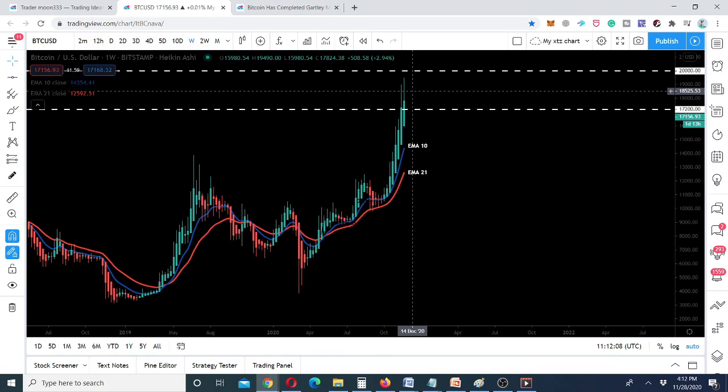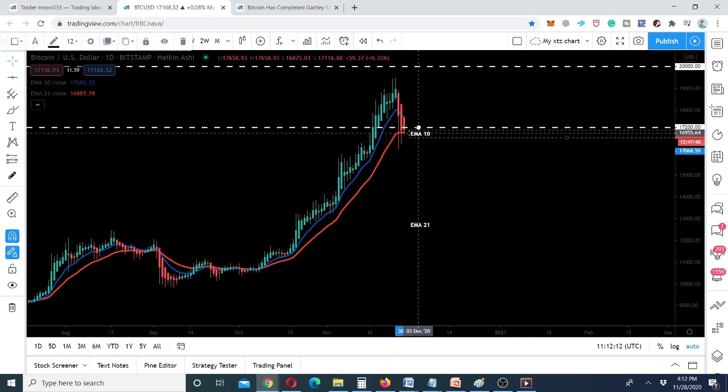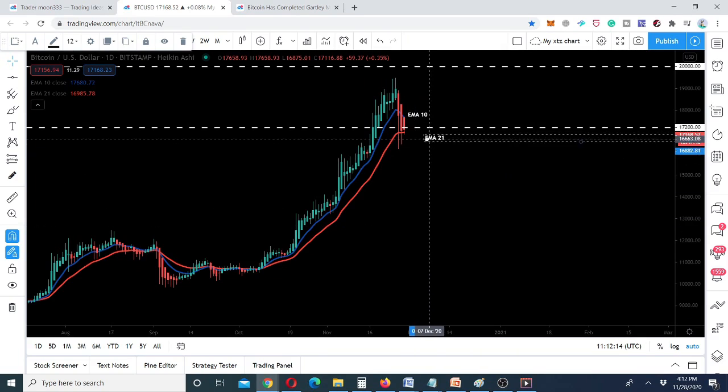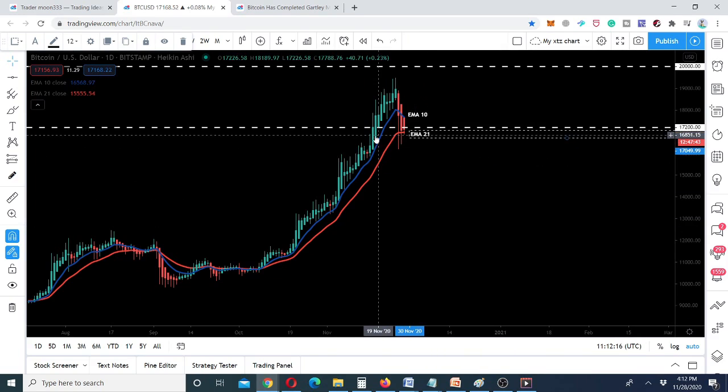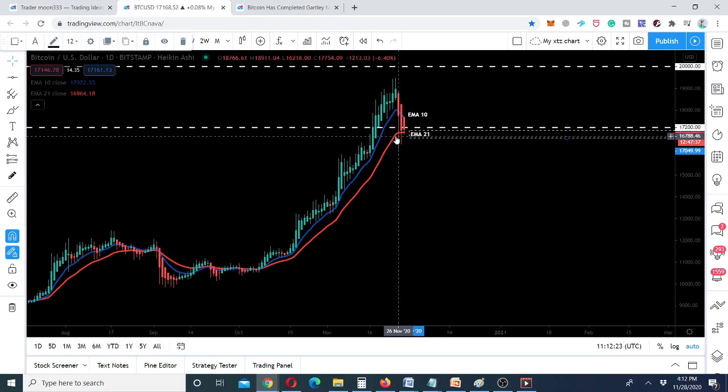Now, what the price action can do, if we take a look at the daily chart, this is the EMA 10, and this is the exponential moving average 21. Then the price action is likely to have some consolidation above this 21 EMA and at this $17,200 as well. So if we will have a closing of a weekly chart above this $17,200, maybe this support will be saved. But I want to show you some more move of the Bitcoin.